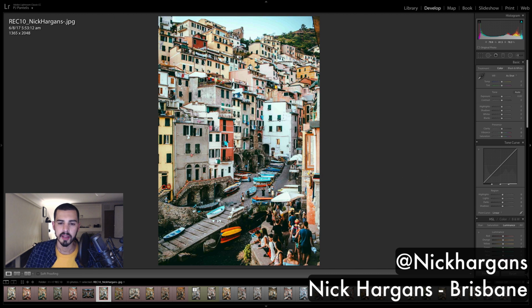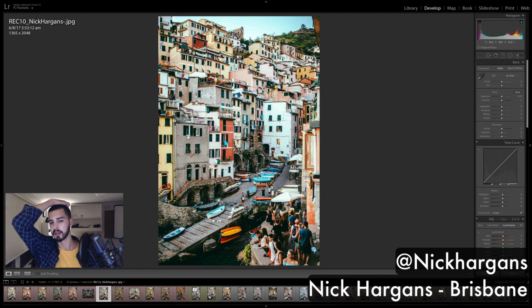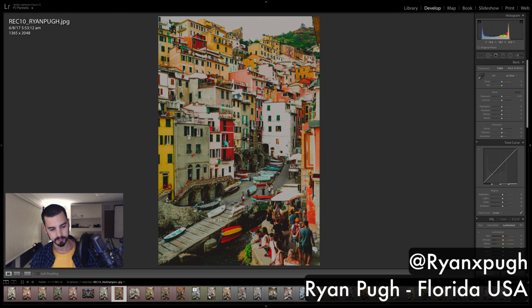Nick Hagens. Nick, this is nice, man. This is also quite similar to mine, I think. Maybe a little more on the contrast and a little bit less saturation, but this is a really cool one. Again, it feels like a really nice old film stock. Maybe something kind of pastel-y like a portrait, but with a bit of extra contrast and kick, which I really like. You always do really solid edits. Thank you for the submission, Nick.